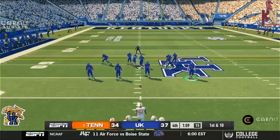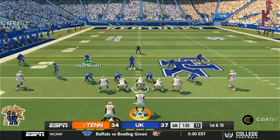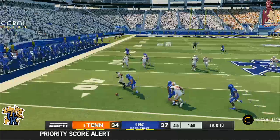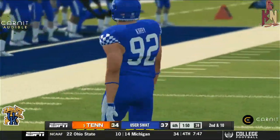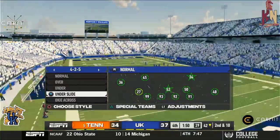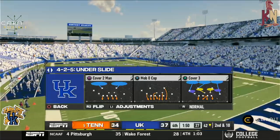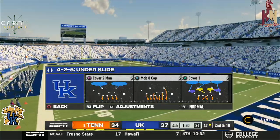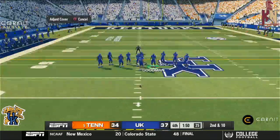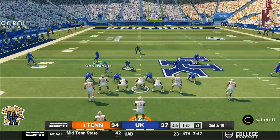Minutes remaining in the fourth quarter. They'll spread the field with five wide. Almost intercepted. These guys, especially in the secondary, really get after it and can make life hard for the play callers on the other side of the ball. Second down, 10 yards to go. Ball on the 42-yard line.